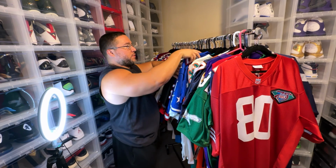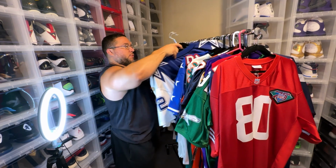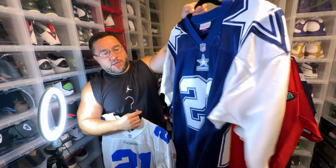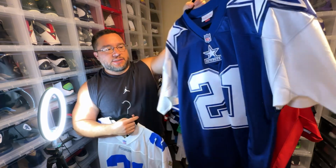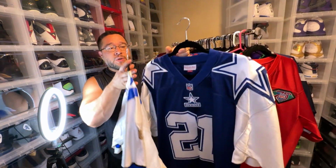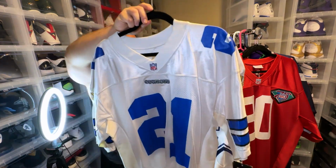So we have another Cowboys jersey. Let me take both of these out. We have Deion, Mitchell and Ness. This is the 1995 version. They actually won a Super Bowl this year. Stars on the shoulder. And then we have a vintage Cowboys, right?